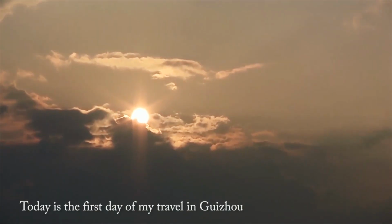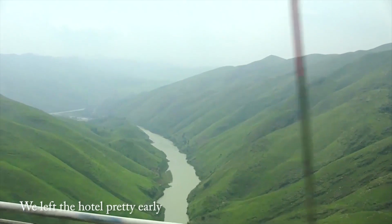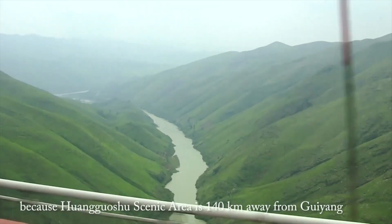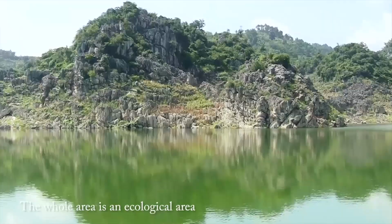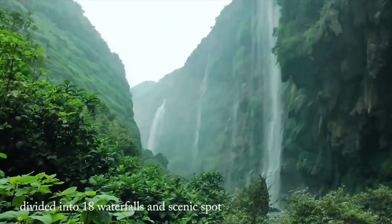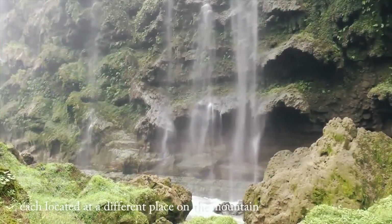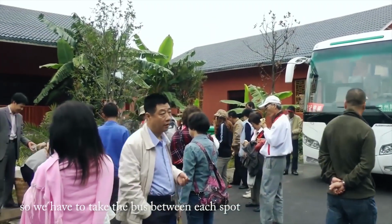Day 1. Today is the first day of my travel in Guizhou. We left the hotel pretty early because Guizhou scenic area is 140 kilometers from Guiyang. The whole area is an ecological area, divided into 18 waterfalls and scenic spots, each located at different places on the mountain, so we have to take the bus between each spot.